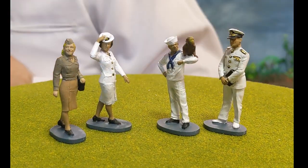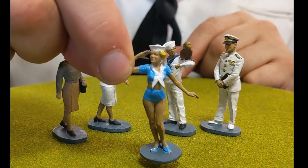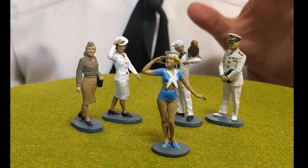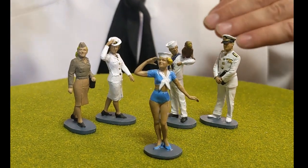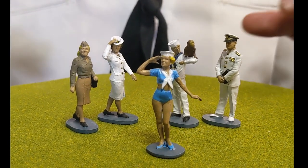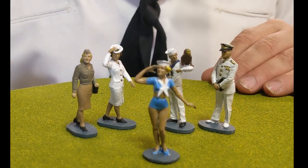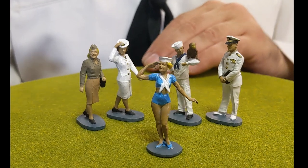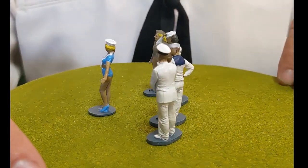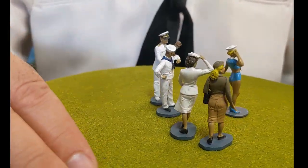And then finally, Masterbox came out with a set of pinup girls for every branch of the military. I think there were six different girls. One was for the Army, one was for the Air Force, one was for the Navy, and all these different branches. And so this figure was one of the Navy figures that they created. So there she is, looking sexy and giving a big naval salute. And thousands of big, heavy guns are going off to salute her back.